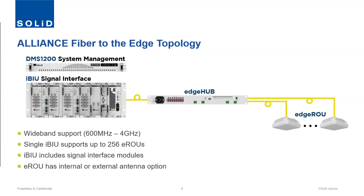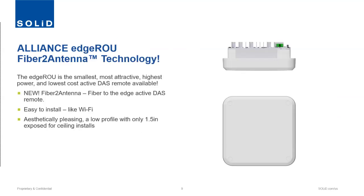So that supports 8 optical connections out to EdgeRUs. But in order to scale the system, it can expand to up to 32 off of that one box. And I'll explain that in subsequent slides. So this is a picture of the EdgeRU. It's less than 9 inches square and it only shows about 1.5 inches below the ceiling. So it's pretty nice. It's pretty small.